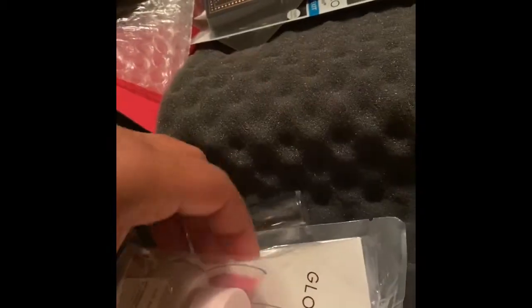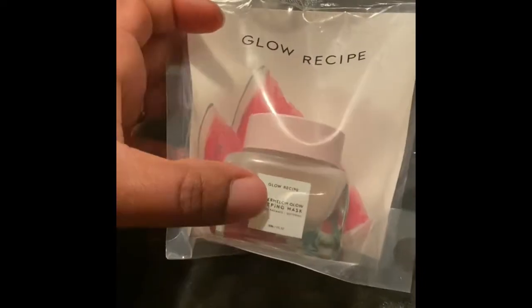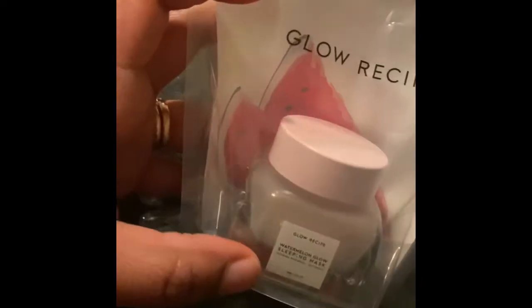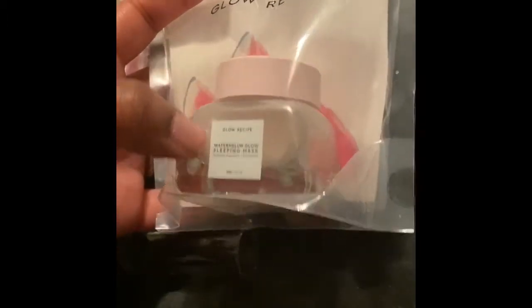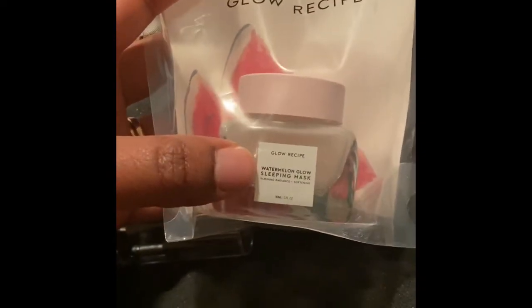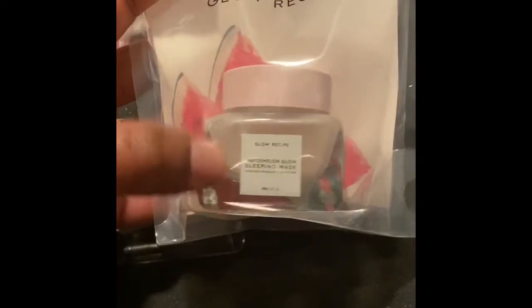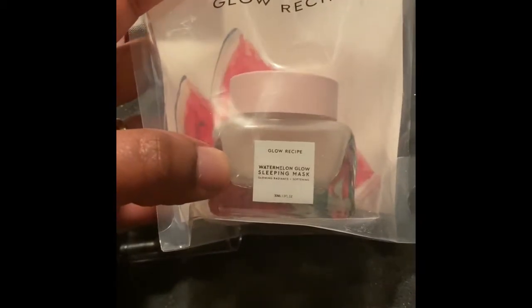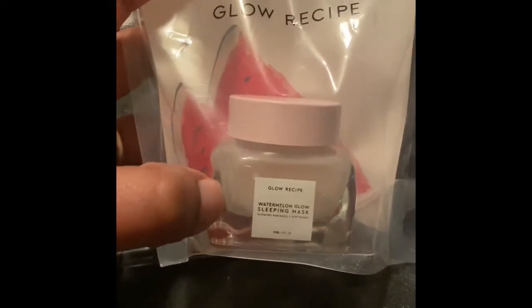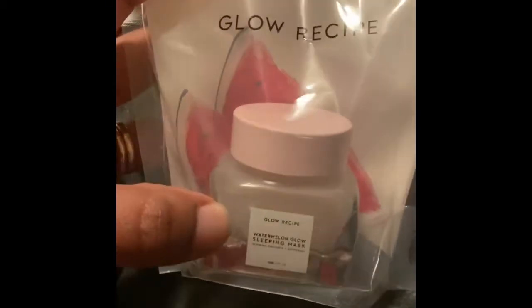Moving on. We have Glow Recipe. I actually couldn't wait for this, so I went ahead and purchased the mask myself. I probably should have waited, honestly, because when I tried it, I'm gonna be honest, this was really not worth the hype. It feels good on your skin, but it doesn't do much for your skin in the end. If you were to sleep in this mask, you would wake up with it peeling on its own, so you'll have a whole bunch of white stuff on your face.